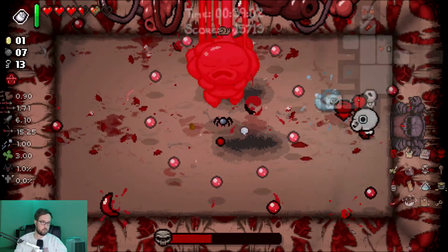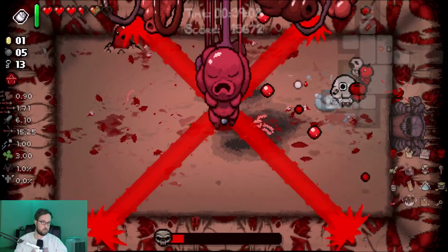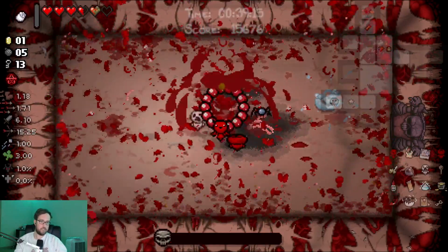Now back to the action at hand. Mom's Heart was a boss that I wasn't too worried about because I do have my Unicorn Stomp and I have a lot of bombs which can take care of the waves she spawns as well as the boss. Again, 100 damage per bomb is massive, especially compared to the 6.1 tier damage that we have right now.